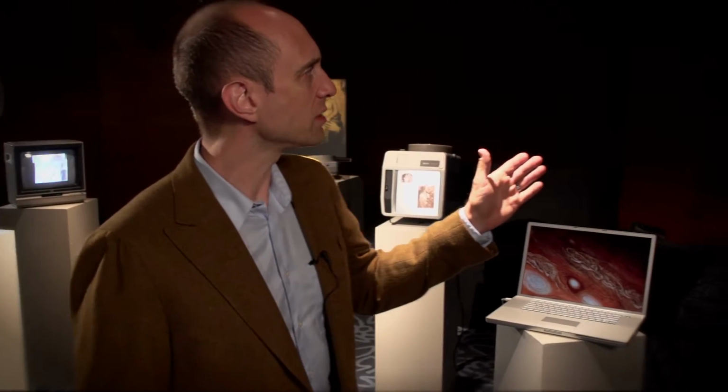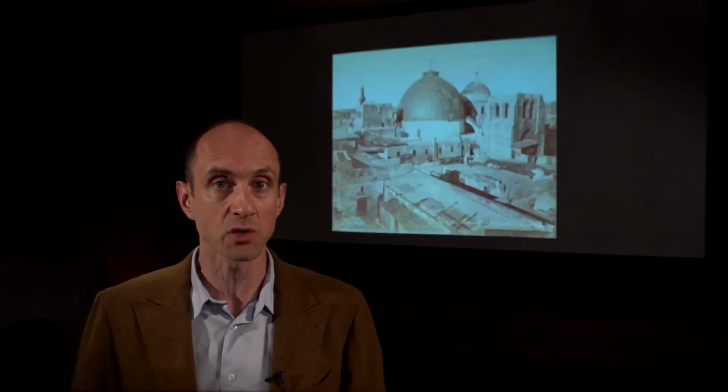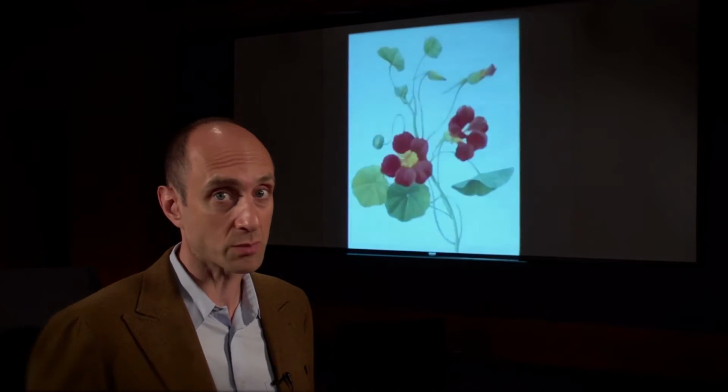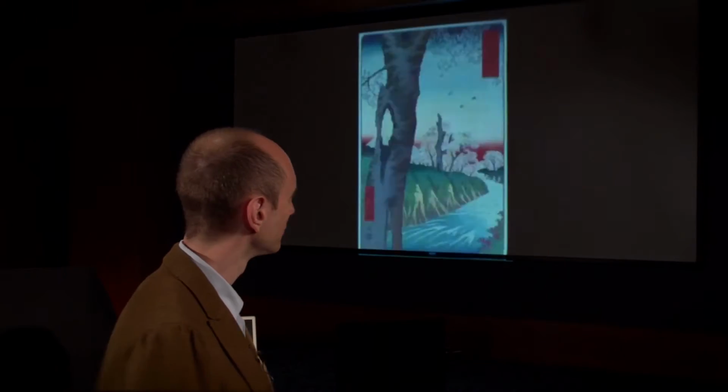The large screen is displaying images of artworks from the museum's collection at a rate of 10 objects per second. In the time it's taken me to say these few short sentences, you've seen roughly the same amount of works that an average visitor sees on an entire trip to the museum. Now, at this rate, it seems impossible to derive any meaning. Or does it?